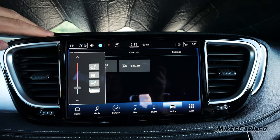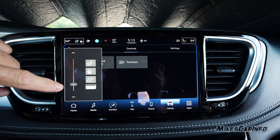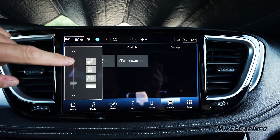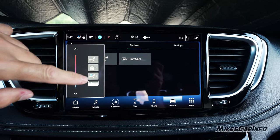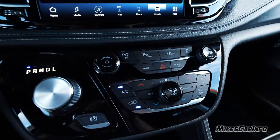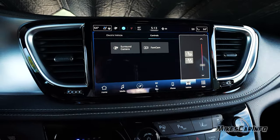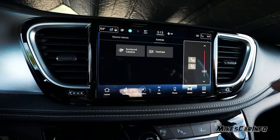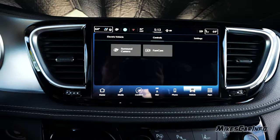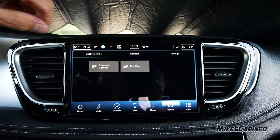You can also quickly access some of your climate controls here, and this is mostly useful for your heated and cooled seat, as well as your heated steering wheel, because there are already buttons down here for the temperature, but it does give you the actual number for the driver and passenger. And it's a two-stage heated and cooled seat for the driver and passenger. So that's the stuff up there, and it has the clock and stuff.